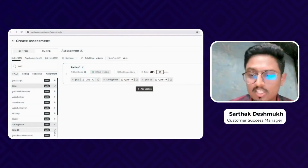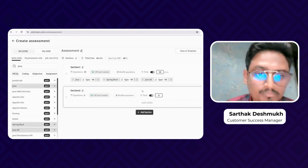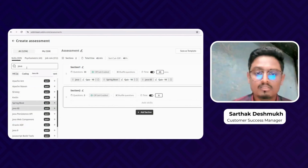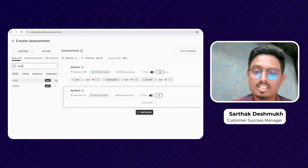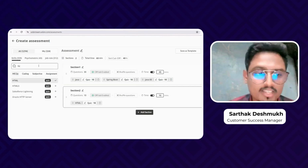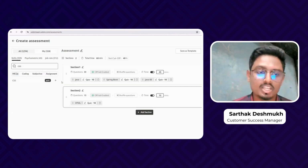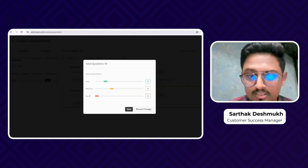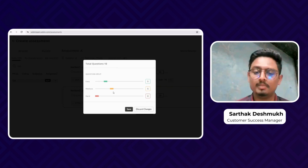Yeah, as you can see on the screen, which Ruchi is showing, this is our new assessment builder. In the first section, as mentioned, I have added 3 skills: Java, Spring Boot, and Java EE. In the second section, as Ruchi is creating, one skill I have added is HTML and one skill is CSS. Ruchi, add a third section. Yeah, second step, yeah, before that.